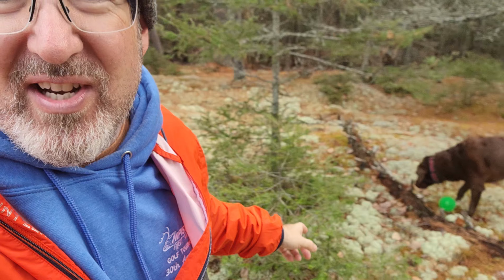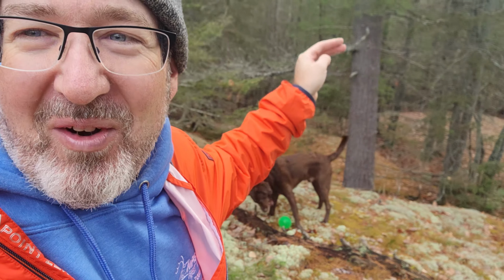All right, so that red squirrel did come down just low enough for me to get a picture. It's not a great photo. I'll put it on the screen anyway to show you guys. Gage was at the bottom of the tree looking up, and he was more interested in Gage, so he's looking down at Gage.